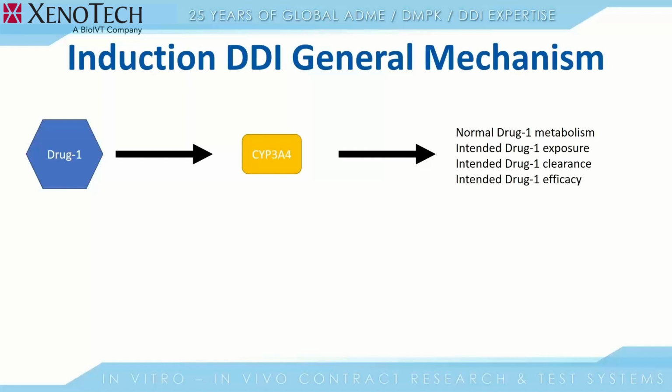Now the general mechanism of how enzyme induction, specifically CYP induction, can lead to drug-drug interactions. This little cartoon shows, let's just say this person is taking drug 1, and drug 1 happens to be metabolized by CYP3A4. When they're just taking this drug alone, the drug is doing its thing and being metabolized, and this person is having normal metabolism of drug 1. They're getting their normal intended exposure to drug 1, and drug 1 is having its intended efficacy, and it's being cleared just as intended. So everything's going as normal.